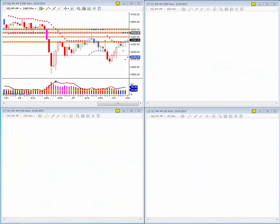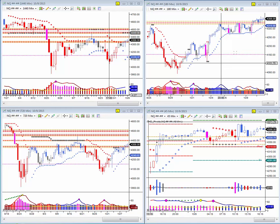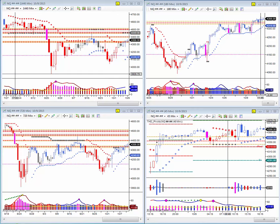Over on the Nasdaq, you do see that we've come into an area that may actually resist price. Over on the 720, you see that we got to the congestion dots. They pulled back slightly and then they were able to break that area. So although I think that we will see a test of this area over on the 180-minute chart, longer term for the week actually looks like the Nasdaq will go up.